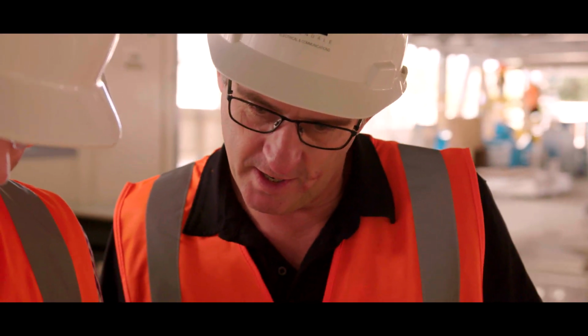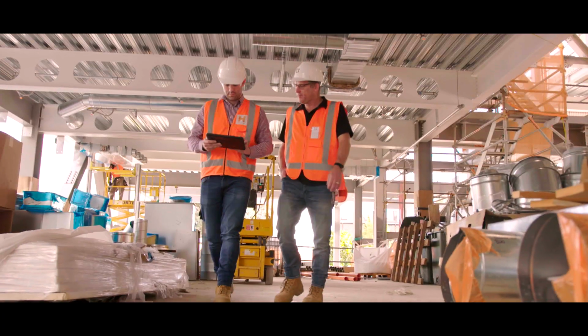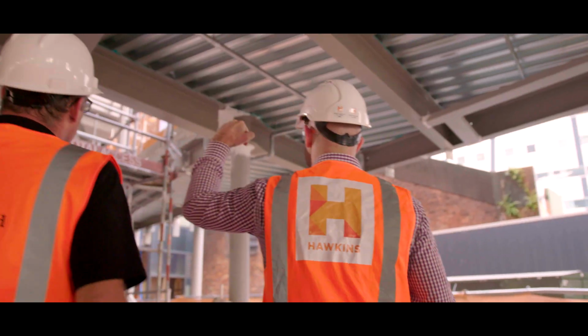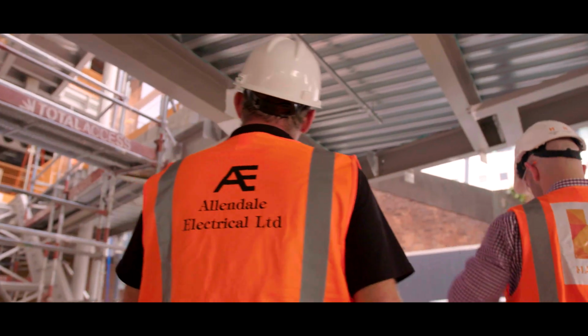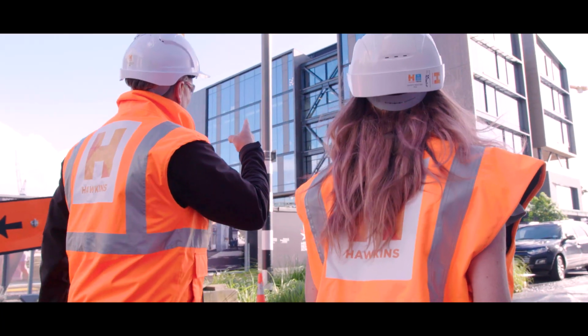BIM in the construction industry going forward is going to be a technology that will be used by both the major construction companies as well as the subcontractors, engineers and architects, and at some point that'll all come together to have a much better workflow on site.